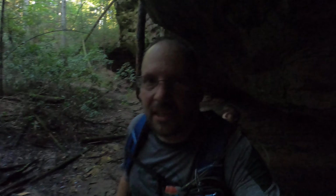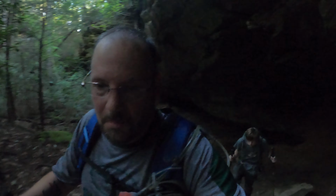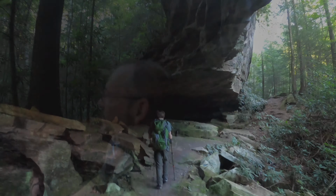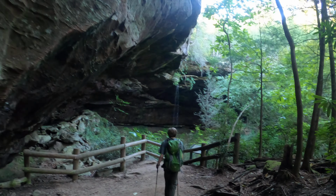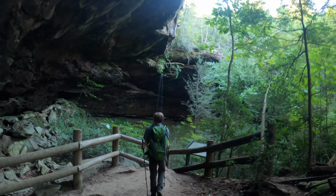That sun is dropping fast on us. You've got to remember when you're in the hills and mountains and places like this, that sun may not set for another hour, but when you're in the middle of the mountains or ravines, you lose the sunlight a lot faster. So we've hiked all the way around to the opposite side of the Slave Falls. Slightly different view.